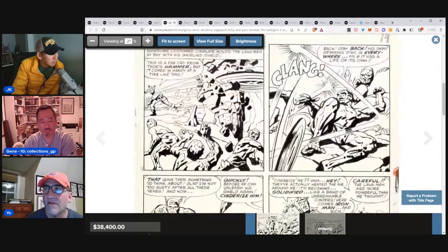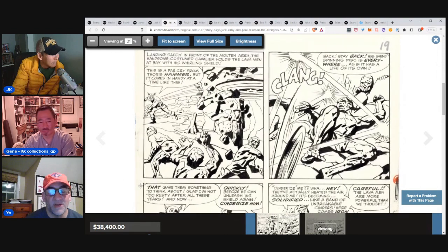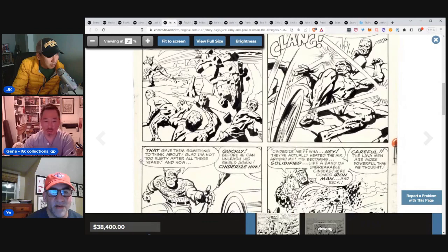Or I've got like two or three pages of the same thing, and sure, I like number 2 and number 3, but they're always going to be number 2 and number 3 to me. Not throwing shade on this page. This page is awesome. It's a close number 2, and I think it's the first appearance of Cap throwing the shield. Is that right? Yeah, apparently.